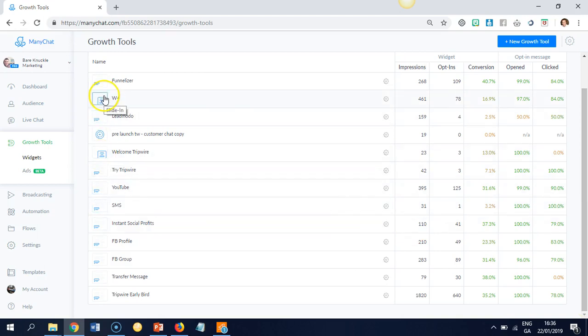So I generally tend to use three tools. You see this one here, the button one is the most common one. I'm going to show you that growth tool in a second. The next one is my slide in growth tool, and then I have a customer chat button here.